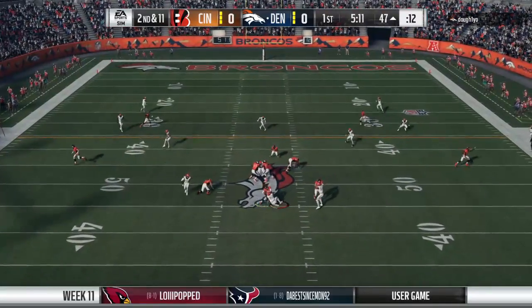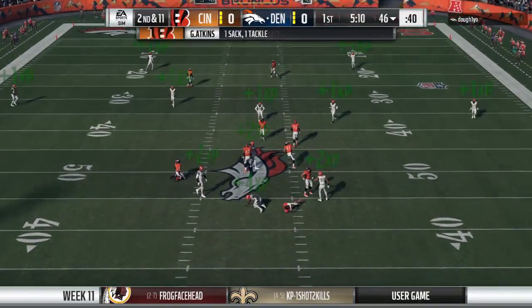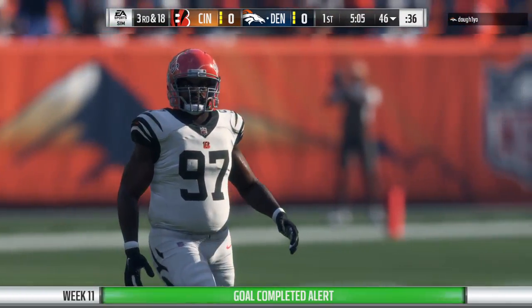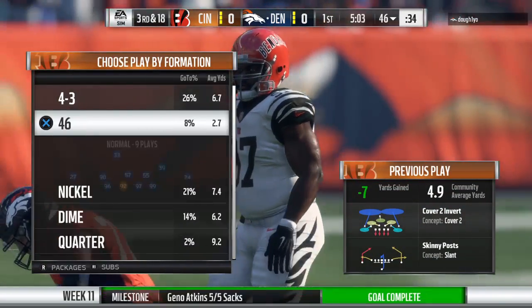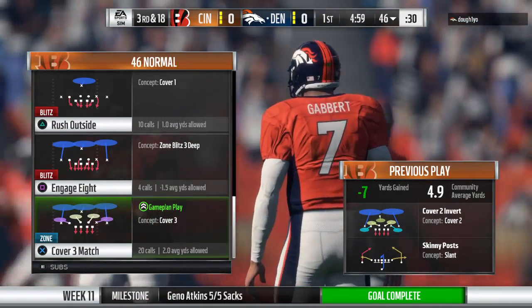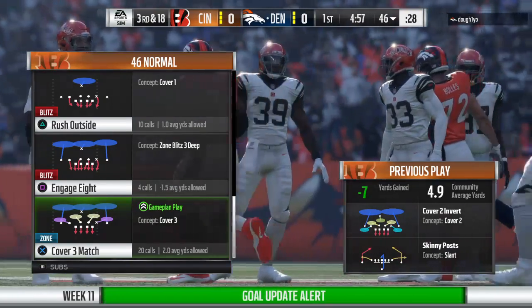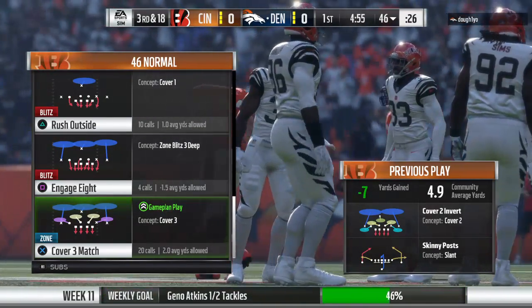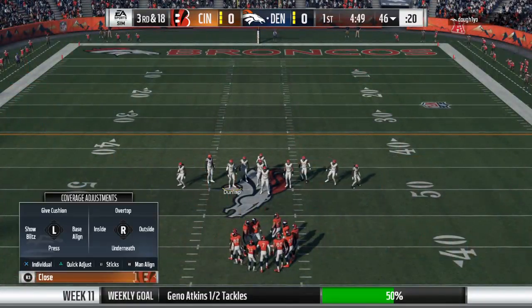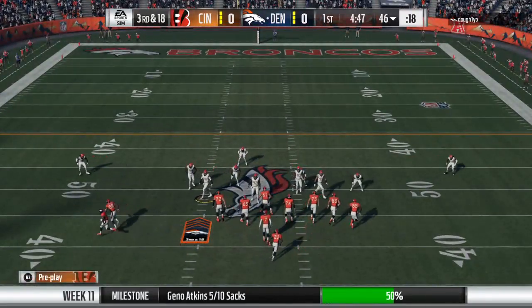Gabbert. And he'll be taken down by the Bengal pressure. Geno Atkins in there to drop him for his 5th sack of the year. Great job defensively. I think he was trying to go through his progressions, find someone to get rid of the football. Before he knew it, he was on his back. So that just brings us right back to what you said in the beginning. A great job defensively. Nowhere to go with the football. That led to the sack.